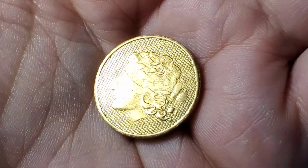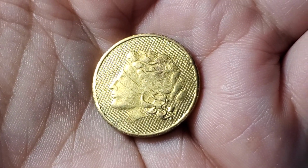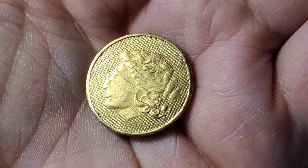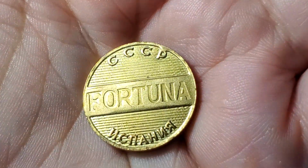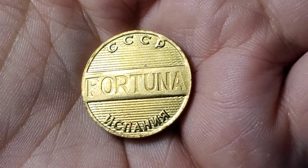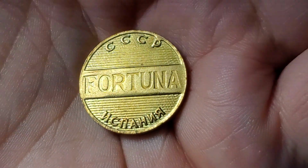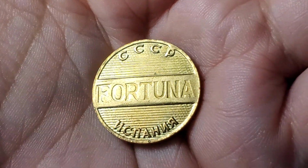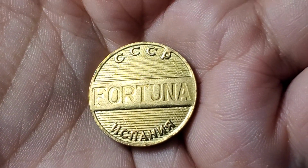This has an unusual look for a token, a face with a blindfold on it. This almost looks like a face that you would see on a Greek coin from way back when, but not with a blindfold on it. We turn it over, and it has Fortuna, and then you might recognize the CCCP at the top is what the Soviet Union, that was their initials for themselves. So this one is a Soviet Union video game token. So I guess we're looking at something in the 80s here.